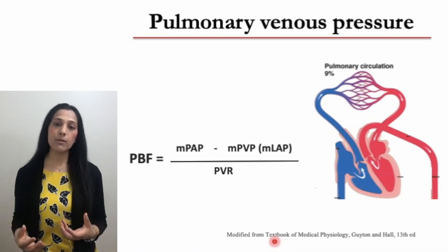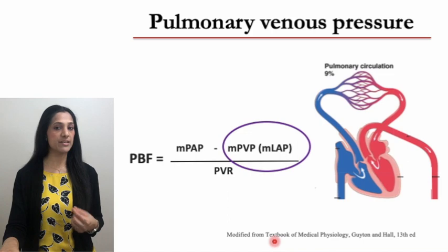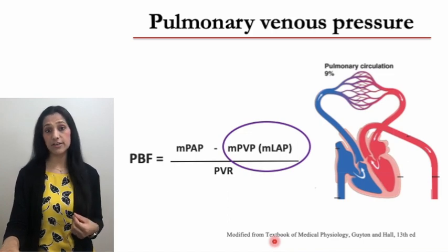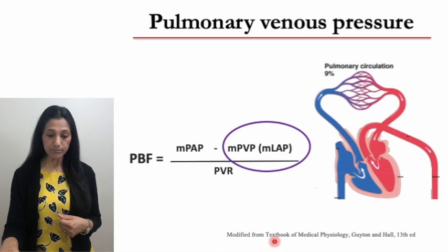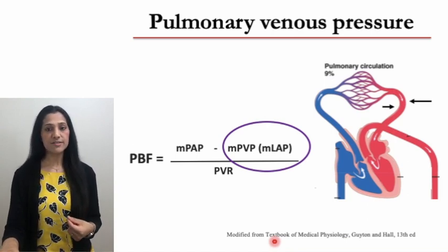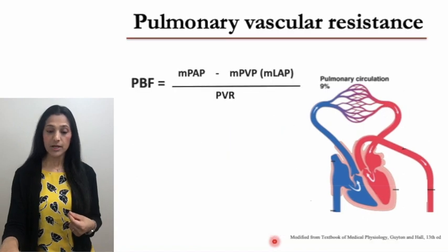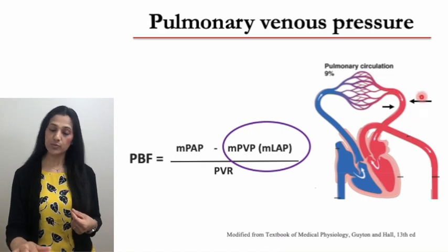Now, the second component of this equation is pulmonary venous pressure. So can you think of a disease condition that will result in increased pulmonary venous pressure or left atrial pressure? Well, you are right that left-sided heart disease, if it results in enlargement of the left atrium, will cause an increase in left atrial pressure and in turn increased pulmonary venous pressure.